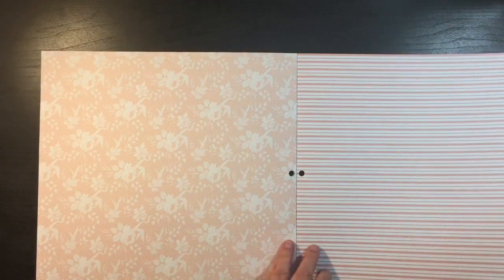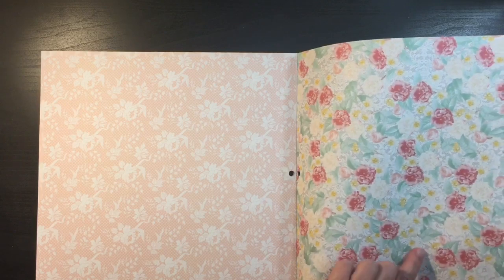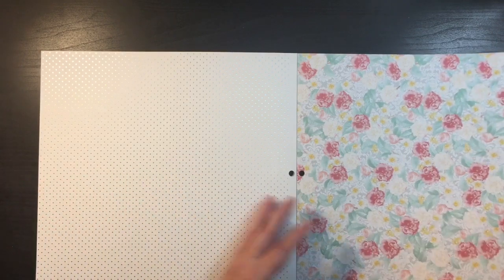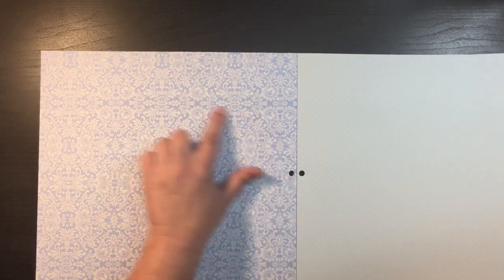And then you have the pinstripe and another floral with the checks in the background. Another floral, but it's got lace in the background. And then silver foiled white polka dot, really like that. This one's a very light blue. And then it's got kind of a blue lace.